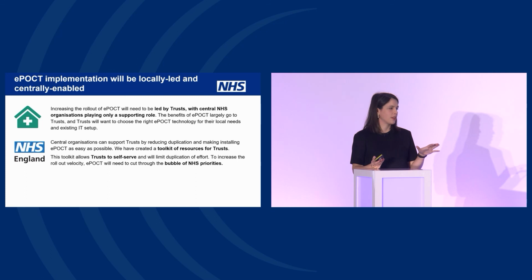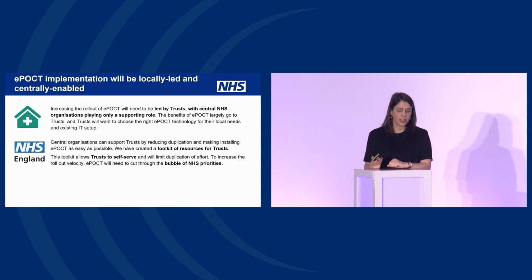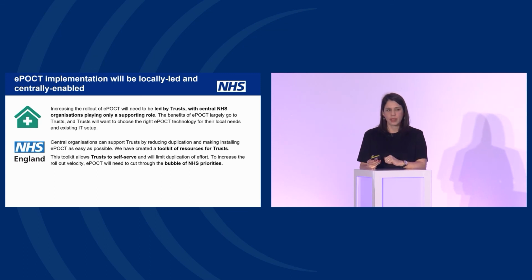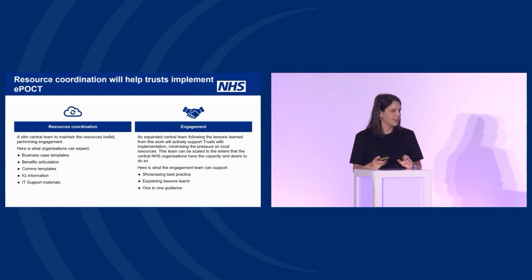You'll see this start with some coordinated resources and assets, as well as a more national engagement team to help organisations start this journey or continue on this journey. So to give you a flavour of what's coming, in terms of resources, those template business cases, as well as some articulation on benefits, on communications, on information governance, as well as some IT support, we've found will help organisations be able to start this up.